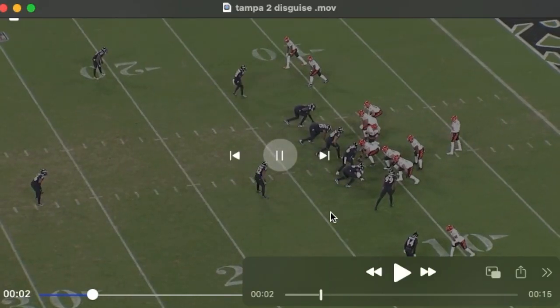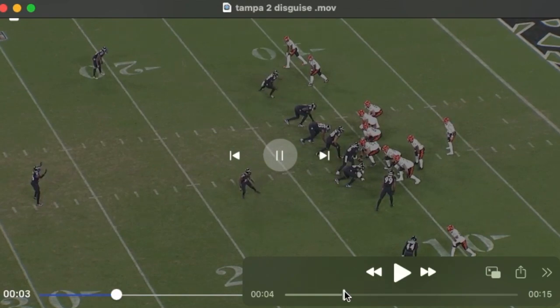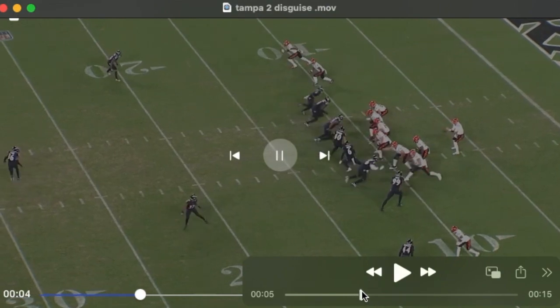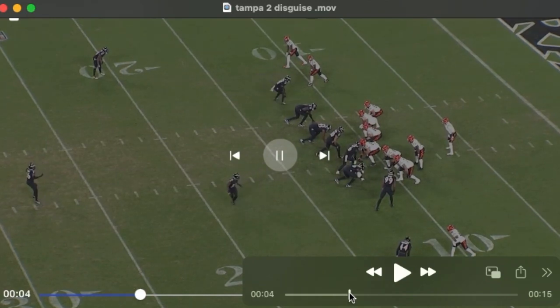We'll look at the safety looks. We have Chuck Clark in what could be a single high look off the ball. Once the ball is snapped, in terms of our safeties, we'll see Chuck rotate to a half field coverage along with Marcus Williams. I believe this is Brandon Stevens. He's going to rush the quarterback from the nickel position.